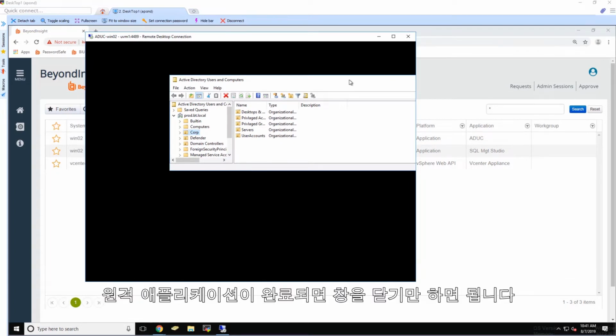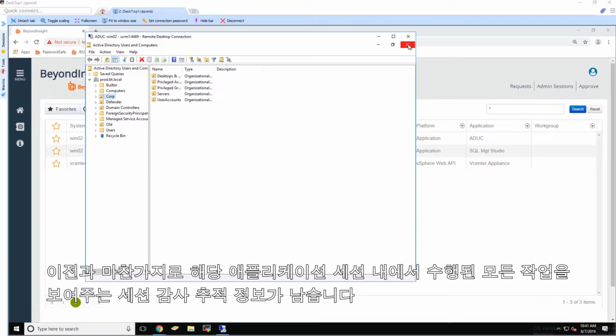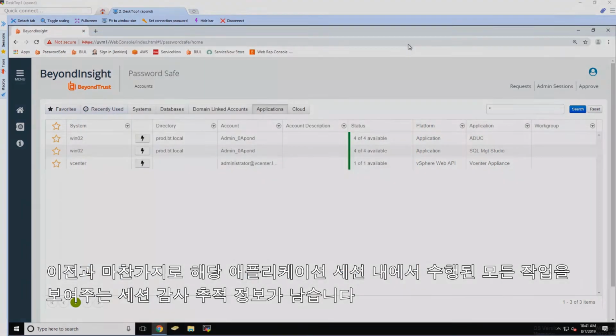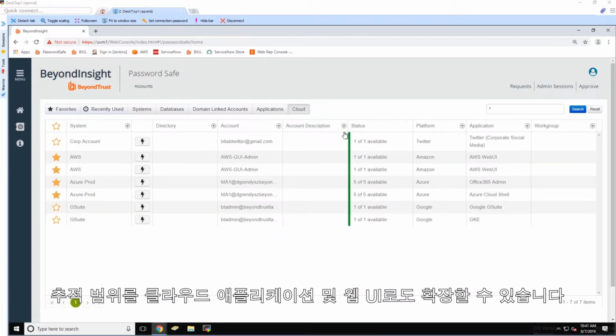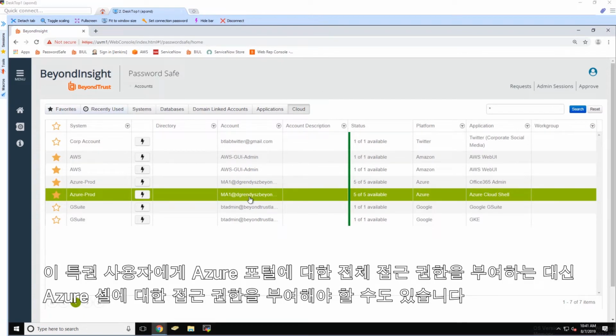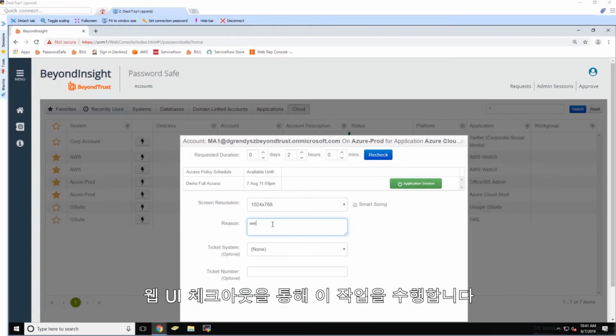When they're done with the remote application, they simply close the window, and just as before, we have a session audit trail showing everything that was done within that application session. This can extend out to cloud apps and web UIs as well. So here's an example of managing an Azure AD account. Rather than giving this privileged user full access to the Azure portal, maybe we just want to give them access to the Azure shell. We do this with a web UI checkout.